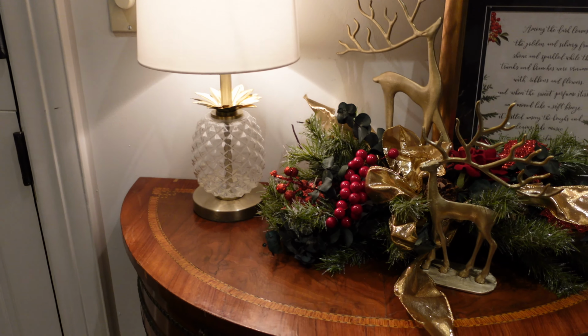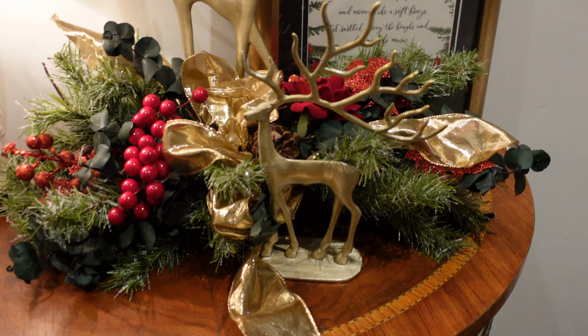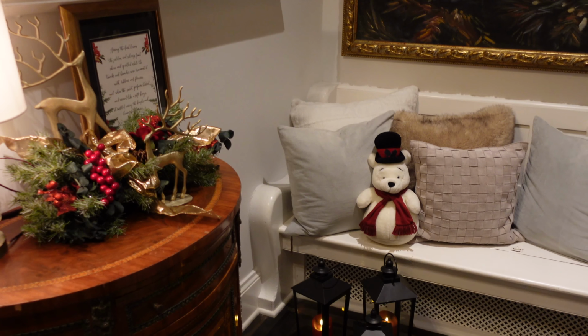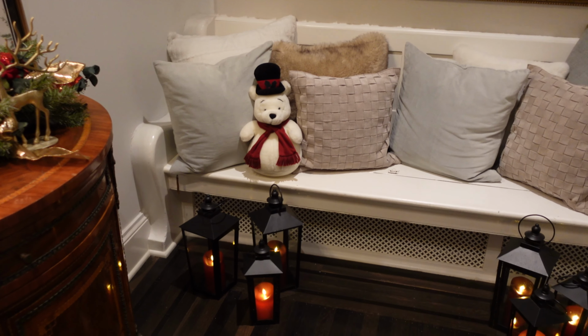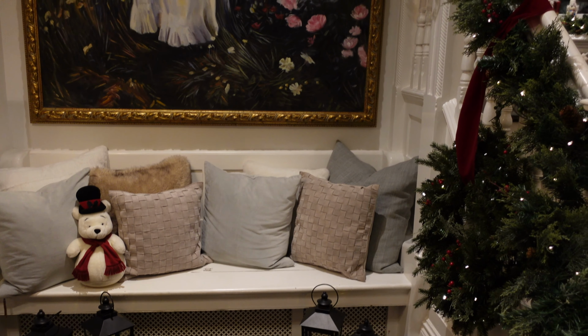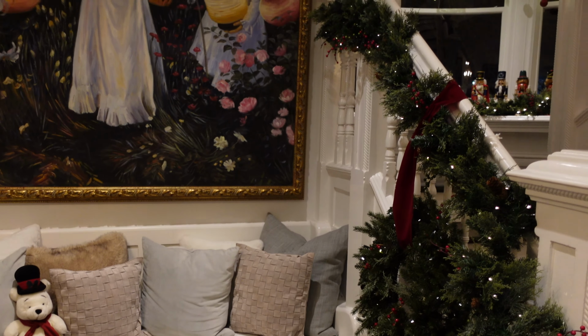We'll start off in the most natural place, in the foyer. This is the entry table, and here is a quote from The Nutcracker by E.T.A. Hoffman. I decorated this area with some lanterns and some cozy pillows in case you need to take off any wet boots. And then you see the staircase here with the lighted garland and wreaths.